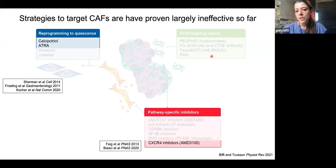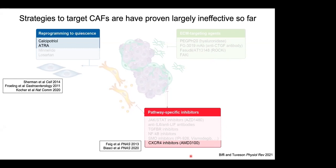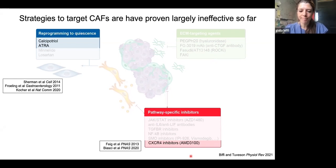Another of these drugs, in the context of pathway-specific inhibitors, are CXCR4 inhibitors. This targets the CXCR4-CXCL12 signaling pathway. And I should actually mention that both the ATRA study and the CXCR4 inhibitor studies were done in Cambridge and in collaboration with other centers. And the CXCR4 inhibitor has been tested in a phase 1 clinical trial, both for pancreatic cancer and for colon cancer, and its clinical evaluation is still ongoing.